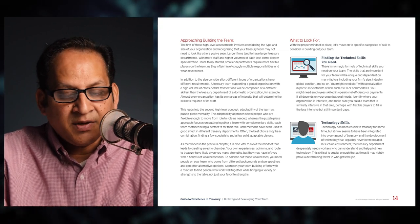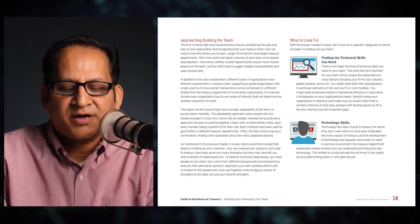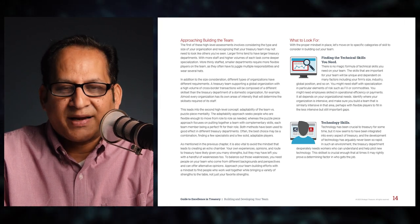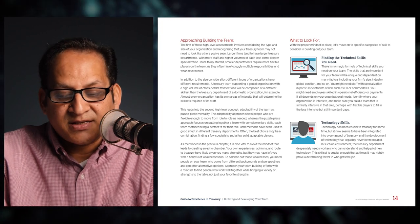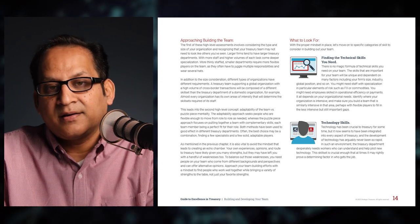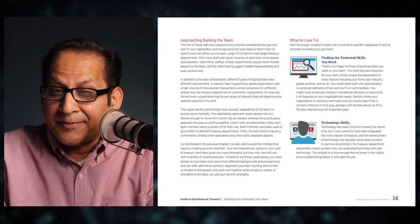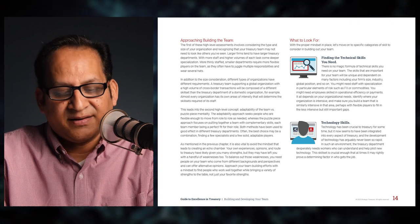In addition to the size consideration, different types of organizations have different requirements. A treasury team supporting a global organization with a high volume of cross-border transactions will be composed of a different skill set than the treasury department of a domestic organization. Almost every organization has its own areas of intensity that will determine the skill set required of its staff. This leads into the second high-level concept, adaptability of the team versus puzzle piece mentality.